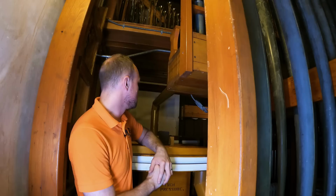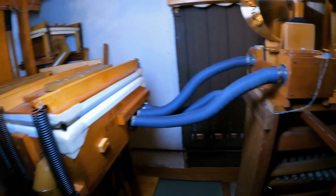Similar to the other side, there's also a lot of mechanicals down on this first floor. We have the chimes, a lot of regulators, a couple of traps, but most of the pipework is on the second and third floor.